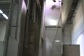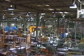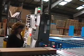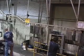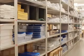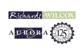All three product lines are still American-made, manufactured in the original but updated 300,000 square foot building in Aurora, Illinois. Our owners, staff, and factory proudly serve hundreds of Aurora dealers and Richards Wilcox distributors. New products and new traditions thrive, including a commitment to the environment through green product design and manufacturing, and a pursuit of alternative markets for our wonderful products. Richards Wilcox and Aurora Products, building on 125 years of American tradition.